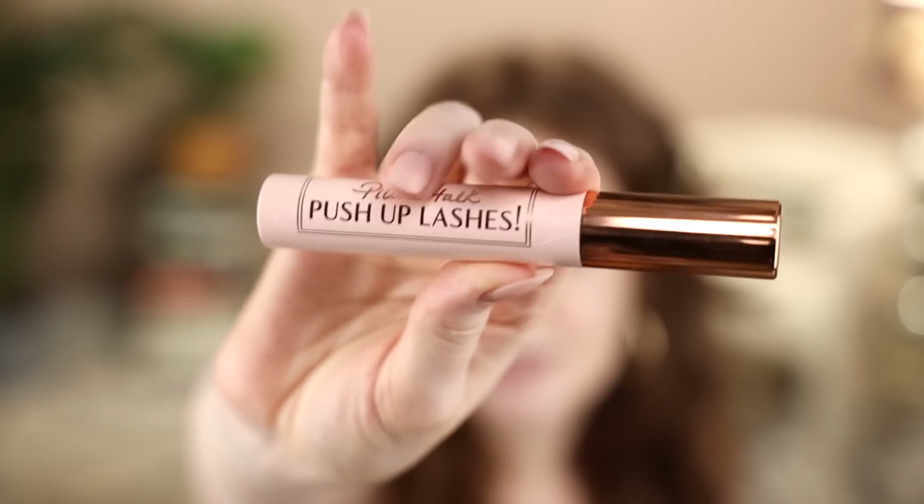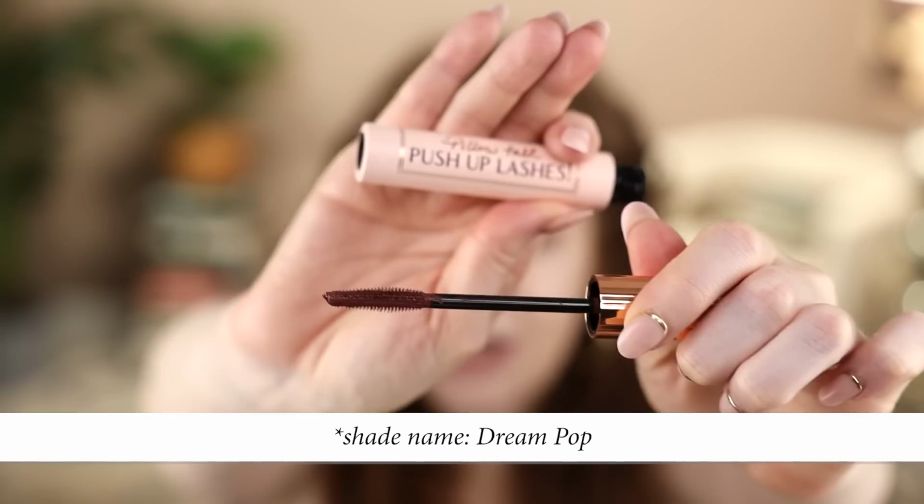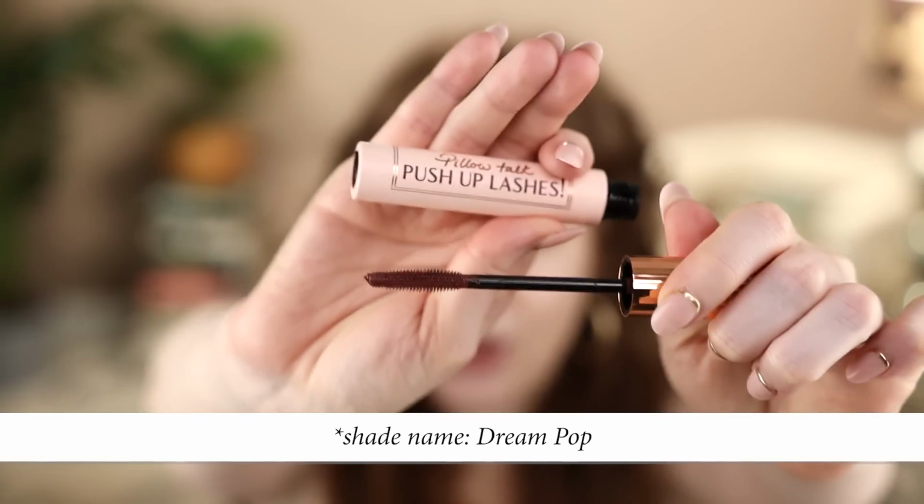Push Up Lashes in the shade Pillow Talk. Look at that color. It's like a reddish brown. It's like a burgundy brown. And I think because it's trying to be Pillow Talk, which is pink, it's lighter than a lot of brown mascaras in color. I've been talking for decades about this, like looking for brown mascara that isn't just so dark brown that it just looks black, where you know that it's not as dark as an actual black mascara, but it just registers the same way. A brown mascara that actually registers as a lighter color.